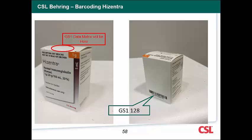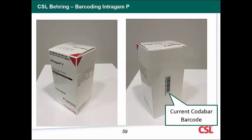Getting to our fractionation agreement products, this is just one example, the Intragam P, which is probably our major product in this area. Currently we have a coda bar barcode, you can see on the side of the pack, or is it the rear of the pack?